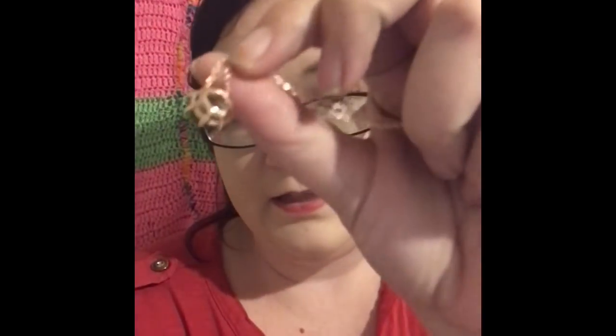And the last thing is something my daughter is going to love, and that is this bracelet. And so to recap, I got the bracelet, the necklace, and the earrings.